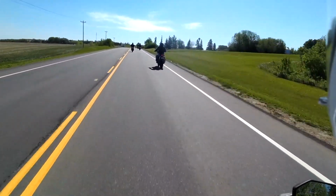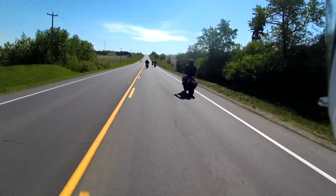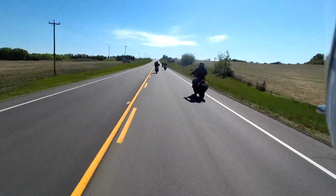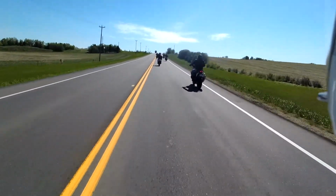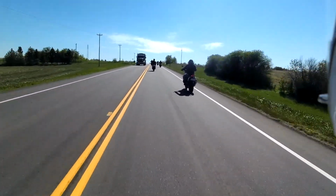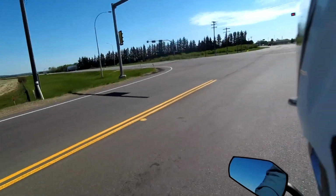It also, believe it or not, has launch control. You put this bike in launch control, you rev the throttle up to 7,000 RPM, and then all you have to do is concentrate on dumping that clutch, and away you go. They actually list the 0 to 60 time as 2.7 seconds on the KTM website. That's crazy if it's true. Let's see how this accelerates up to highway speeds.